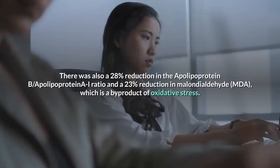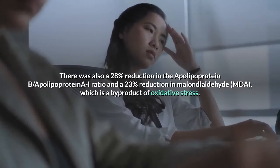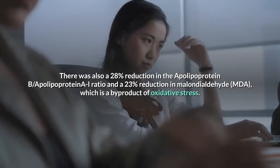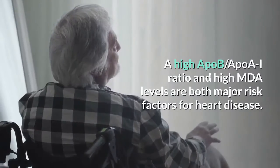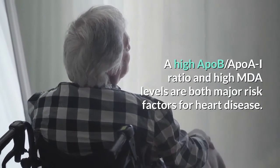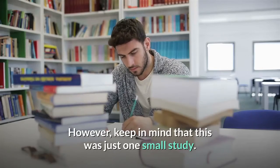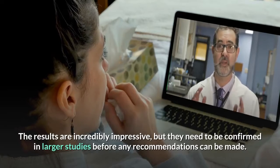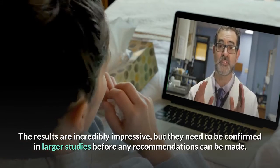There was also a 28% reduction in the apolipoprotein B, apolipoprotein AI ratio and a 23% reduction in malondialdehyde (MDA), which is a byproduct of oxidative stress. A high ApoB, ApoAI ratio and high MDA levels are both major risk factors for heart disease. However, keep in mind that this was just one small study. The results are incredibly impressive, but they need to be confirmed in larger studies before any recommendations can be made.